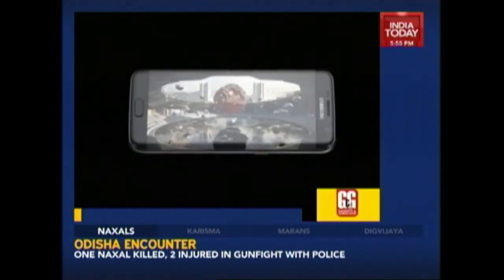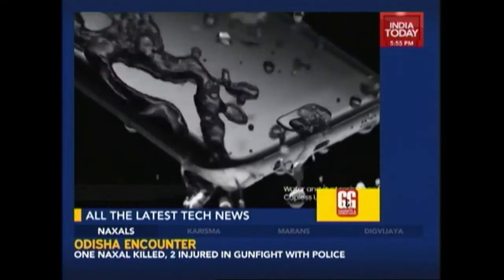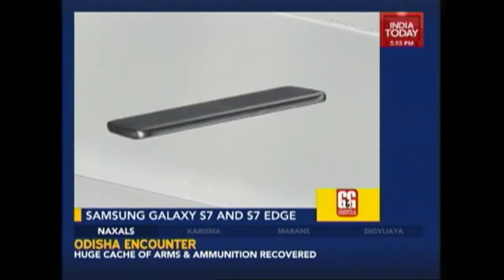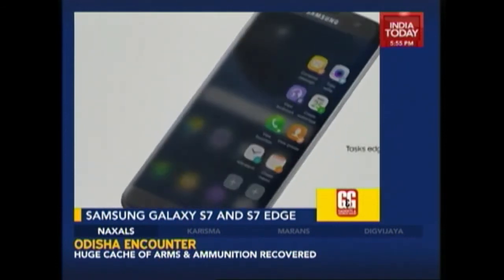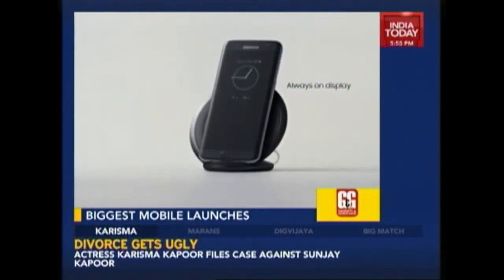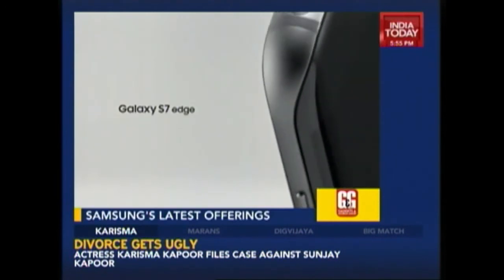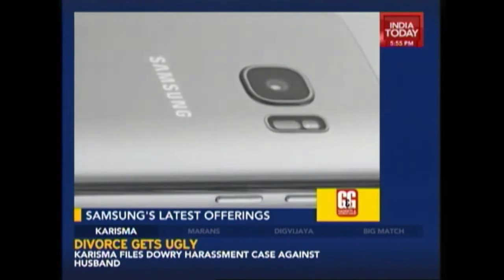The S7 has a 5.1-inch screen and is water and dustproof down to 1.5 meters for up to 30 minutes. The other big selling point of Samsung's latest offering is its always-on screen, which displays the time, date, notifications, or a personalized screen at all times, using very little battery power. The S7 Edge has almost identical specs, but offers a 5.5-inch curved screen instead.